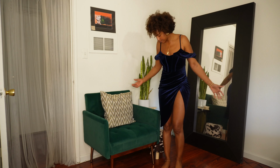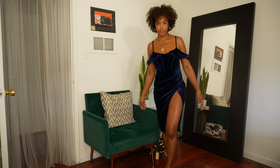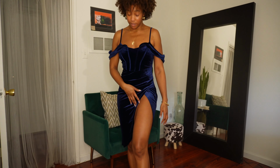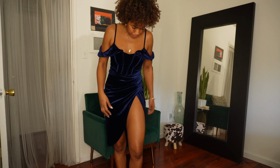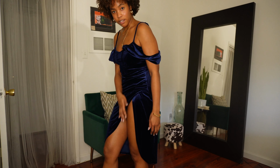Here's the dress. Can't really see this far away, so I hope that it's working out. You can see my feet, right? Yes. I want it to be doing more than what it's actually doing. It's just kind of meh. But honey, the slit is slitting. That is for sure. So if you are interested in this dress, just be prepared. I don't know if I flash you guys. I hope not.